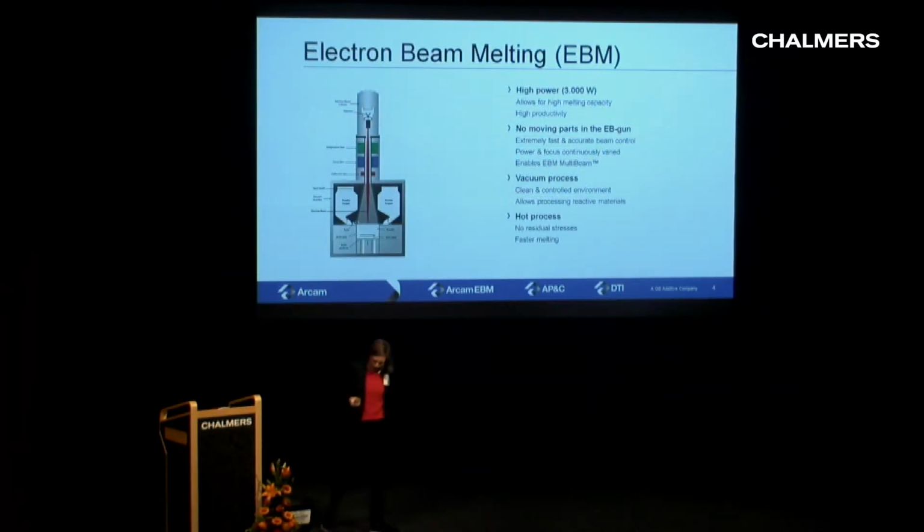So the EBM technology, I'm going to give a short recap. Who in here is familiar with the EBM technology? A bit more than half, okay. So it's a powder bed fusion technique. It's a vacuum system, and what differs us from a lot of other players in the powder bed fusion market is we work with the electron beam. That's our energy source. That's what we use for heating, melting, and everything we want to do.